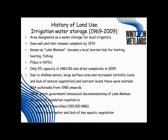But as it would have, there was also another stage of dispossession from the farmers to become an irrigation storage, and they created Lake Mokoan in 1970. In 1969, some clearance was started and works to create a big 10-kilometre dam wall, and it was made as Lake Mokoan. It was a relatively shallow storage. Much of the area was under 2 metres deep.